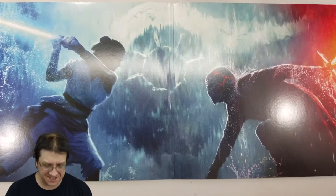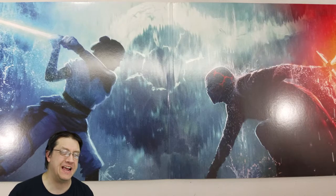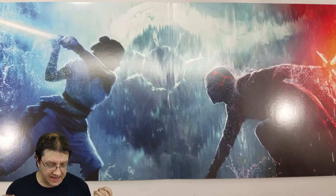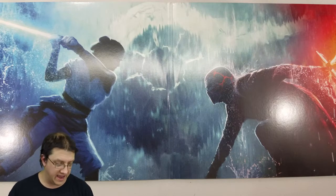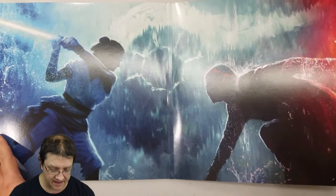And we were back just from listening to this pressing of this 2 LP 180 gram vinyl release of Rise of Skywalker, Star Wars soundtrack. And let me tell you, it's a great soundtrack. It's John Williams going out with a bang. I enjoyed many of the tracks on this soundtrack.